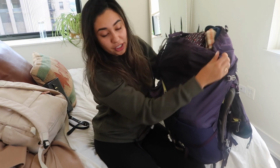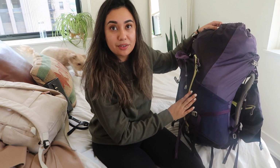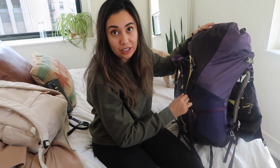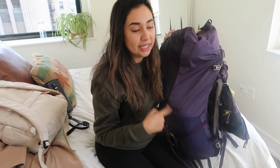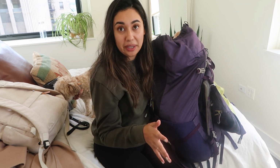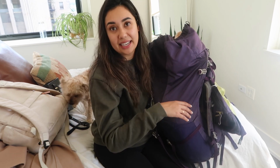And this is our actual backpack. So this backpack is from Gregory. It is the Jade 53, which means it's 53 liters. This is actually a woman's small, so this backpack was mine. I had it in college. So I typically wear this one, and this holds all of our actual things. So in here is all of our clothes, all of our toiletries, anything else that we need to bring that doesn't need to be as easily accessible or tech, which would go in that bag.